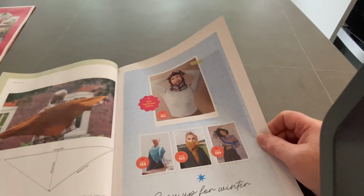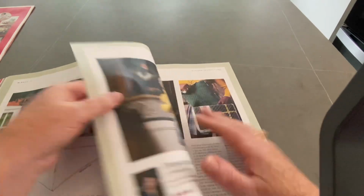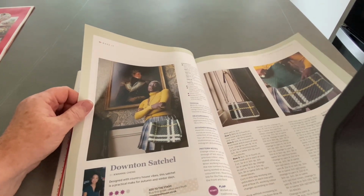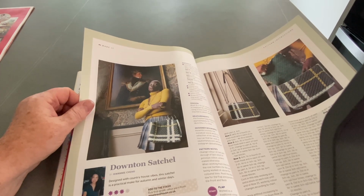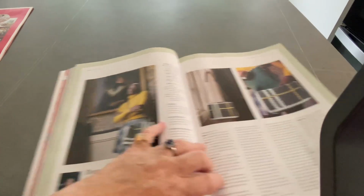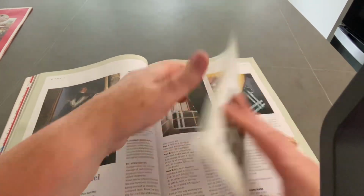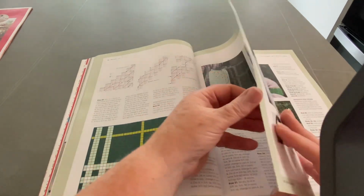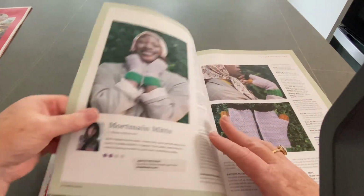What we got here? Cozy Up for Winter. Download. Digital back issues. We've got the Downton Satchel. Okay, we know what Downton is. This is by Quanny Cheng. I like that. That is really nice. It does actually look quite posh, doesn't it? Very nice. And there you've got your charts. If you want to recreate it into something else to match, you can.